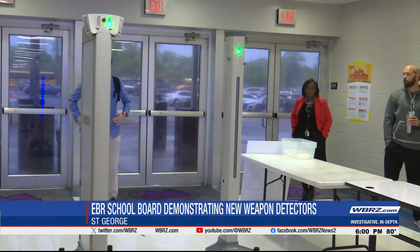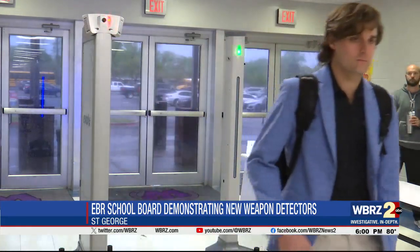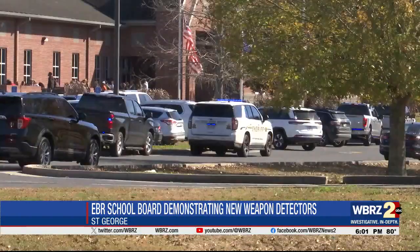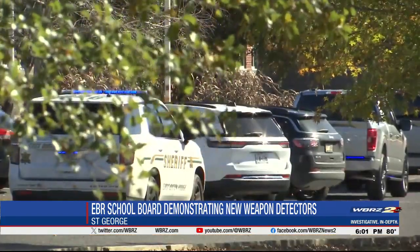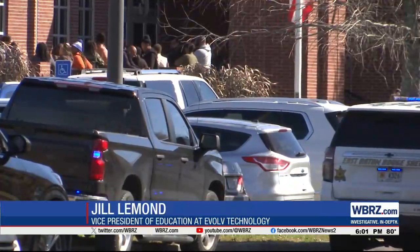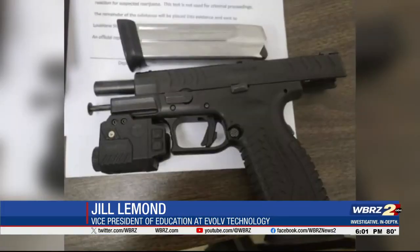These detectors are being put in place to combat students bringing guns to campuses. East Baton Rouge Parish schools found more than 10 guns on students this school year alone, including 2 at Woodlawn High. In January, the school was placed on lockdown after a student managed to sneak a weapon past metal detectors. A month later, a student in a wheelchair bypassed security by hiding a gun in his chair.